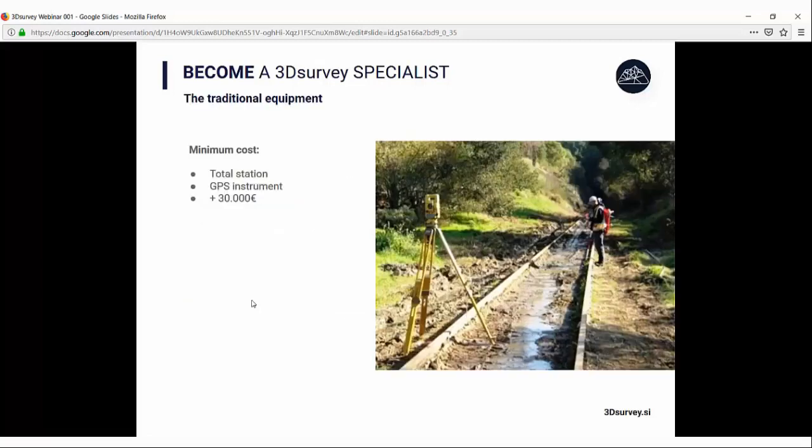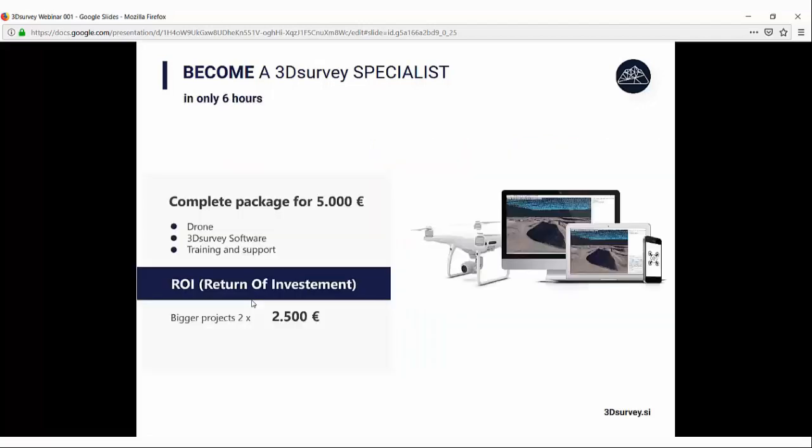If we have a quick look at the cost of traditional surveying equipment, we all know the total station and GPS instruments cost at least 30,000 euros or more. So it's pretty expensive in comparison to 3D surveying technology, where the complete package price is less than 5,000 euros. In this package, you will get the drone, 3D survey software, and of course, one-on-one training. And you can start working on projects independently the next day. Just for example, if you finish just 2 bigger projects, the return on investment is already there.